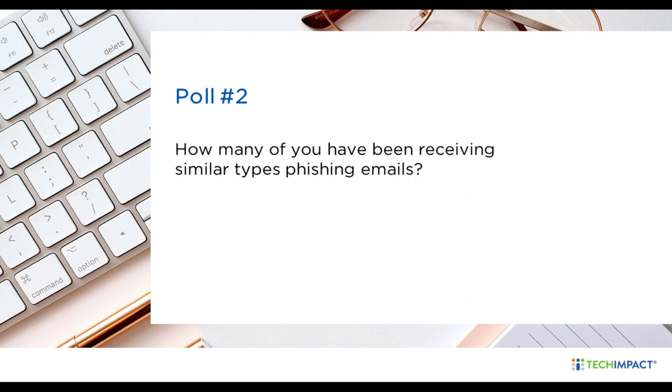So, Nicole, you've got another poll. We're going to ask the audience how many of you have been seeing similar phishing attempts. Yes, and that survey just launched. You can access it by heading over to your survey tab, where it should also just pop up on your screen, and when you want to see the results, it'll be available in your survey tab. Starting to see some results come in. Looks like over 50% saying I have been receiving similar types of phishing emails, but also 43% saying I haven't.